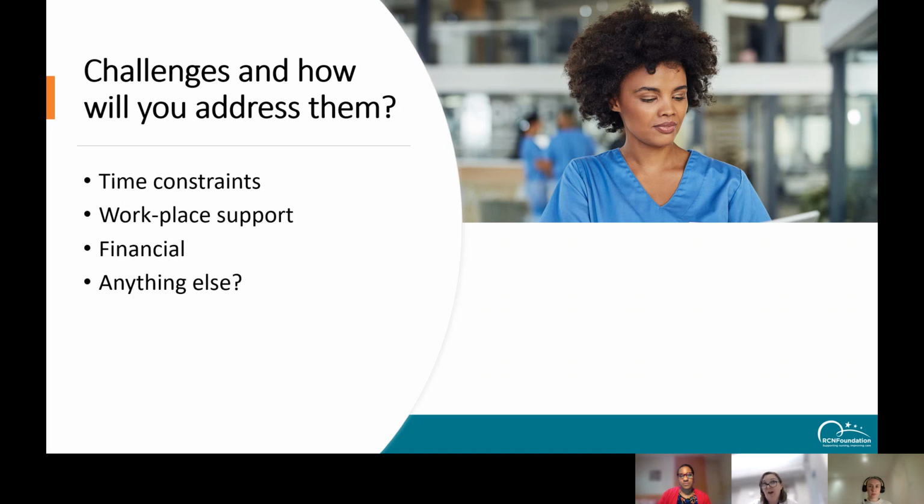It could be that you're not particularly confident around using computers and accessing databases and searching for literature. So those are the sorts of challenges that we would like to see, rather than time and finance, because as I say, that's really pretty much a given. We understand that already. Michaela, have you got anything to add, do you think?